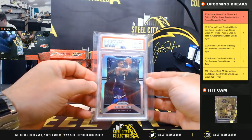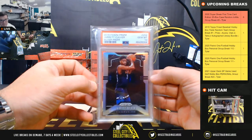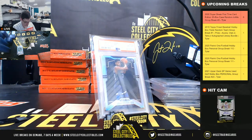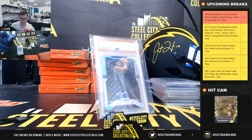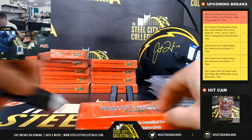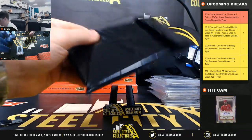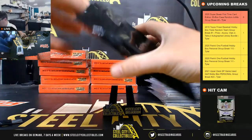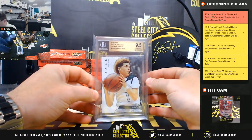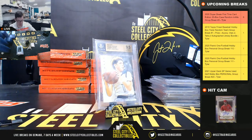Jarrett Culver, Prism Silver, PSA 10. So Jarrett Culver, Silver Prism, PSA 10. LaMelo Ball, 2018 Leaf Special Release. 9.5 Gem Mint. So LaMelo.